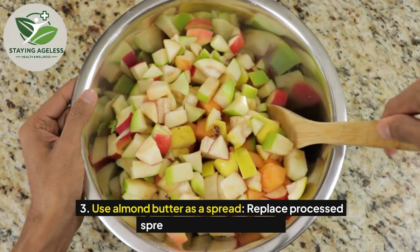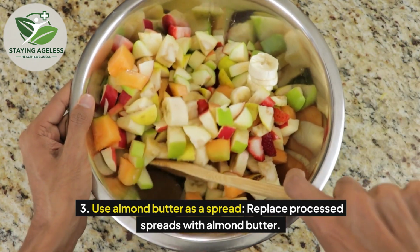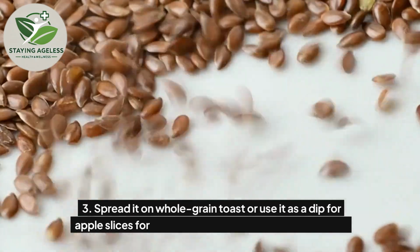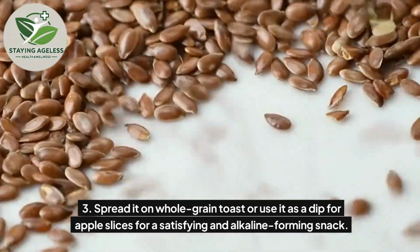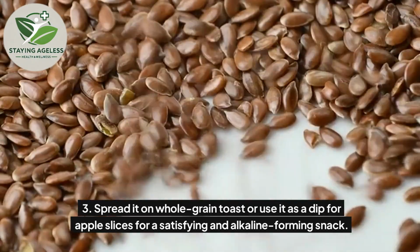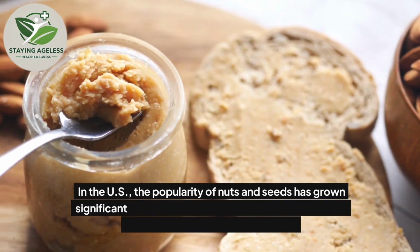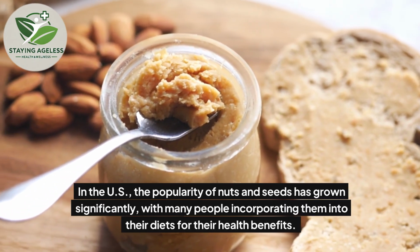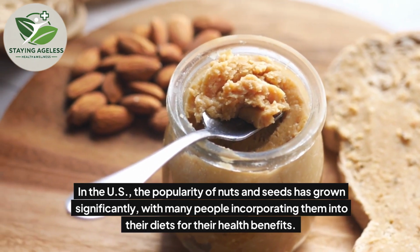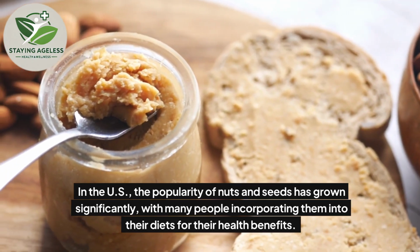Use almond butter as a spread. Replace processed spreads with almond butter. Spread it on whole grain toast or use it as a dip for apple slices for a satisfying and alkaline forming snack. In the US, the popularity of nuts and seeds has grown significantly, with many people incorporating them into their diets for their health benefits.